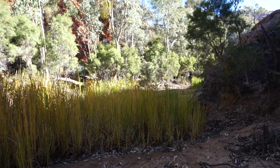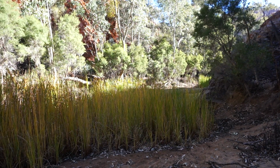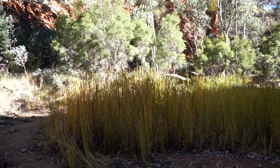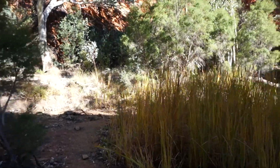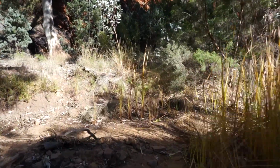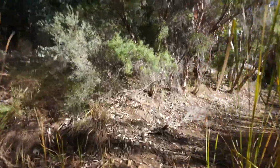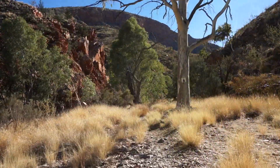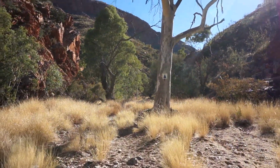Couldn't feel much different to yesterday walking on the plain. Wow. Still cool in here in the shadow. Beautiful. Beautiful hiking through Hugh Gorge.